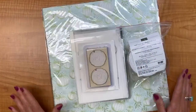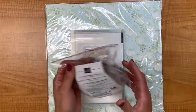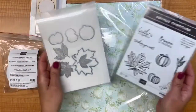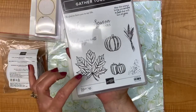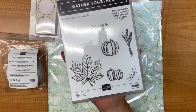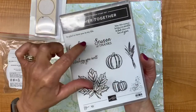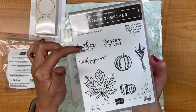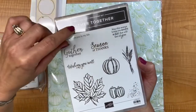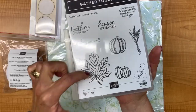So the first bundle and suite that I want to show you is Come to Gather, and it's a fall one. Let me just pull these guys out. This is the stamp set. I chose this bundle mainly because of this leaf and these pumpkins. It has really cool writing, not a perfect brush lettering, but it is a script: "May this season bring you smiles and love that will last all year." There's some grain here, some dots. You can never have too many dots, but it was this maple leaf that really attracted me.